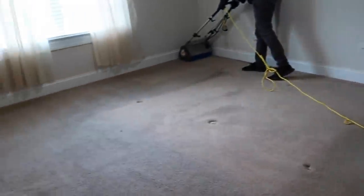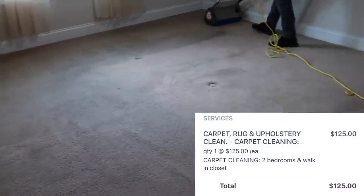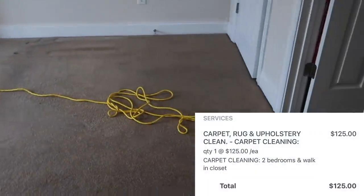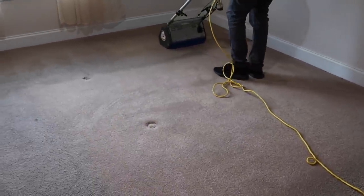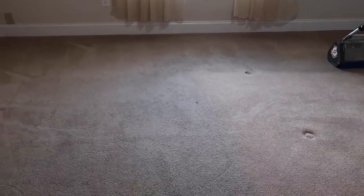All right, so this is one of the rooms that we're cleaning and the main area that we're going to be recording in today. As you can see, they had a bed right here in this area, and the traffic area is very soiled compared to where the bed was. Just going to the closet. We're going to be cleaning this also.